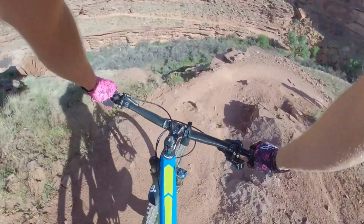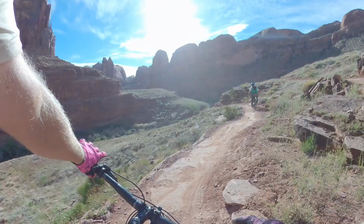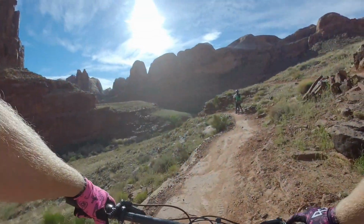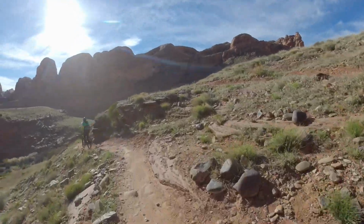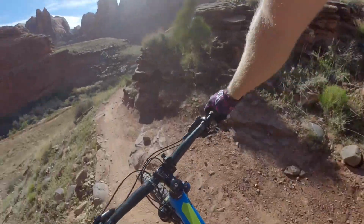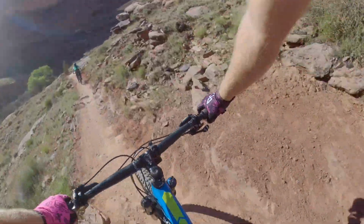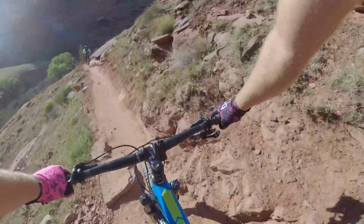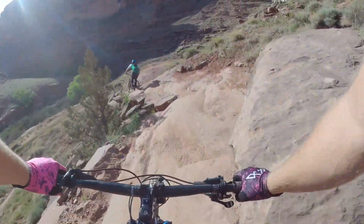Before we descend all this, should we make sure we're going the right way? Yep. Yeah, okay. Let's do it. We stopped to make sure we're going the right way. We are. So you get to start the trail with a little descent, down some fun little single track. Whoop.